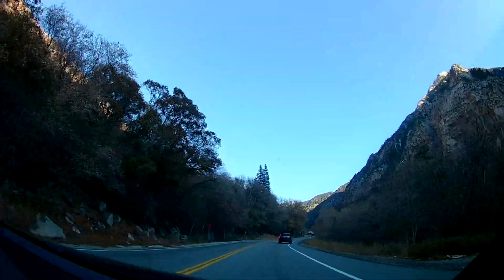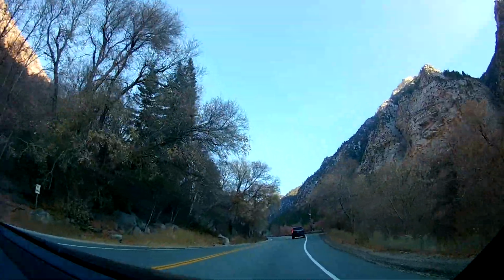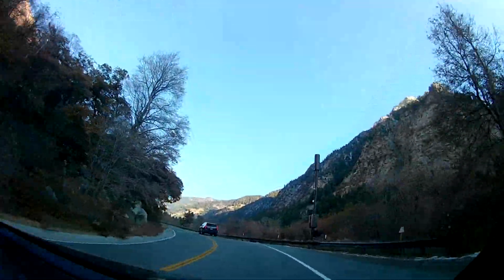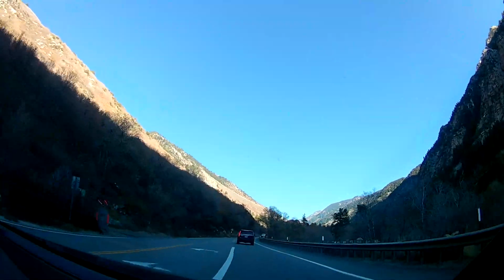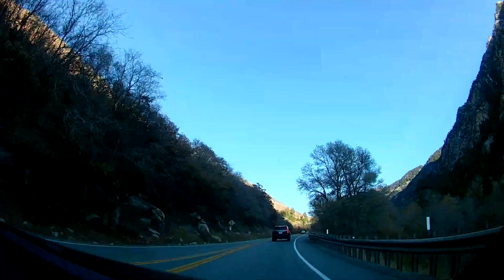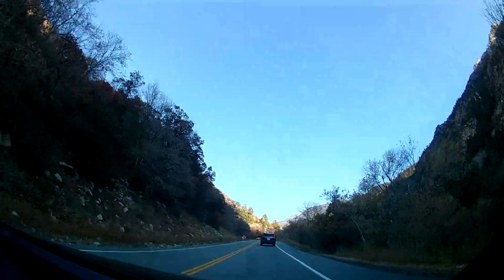I am seeing the downfalls of turbo cars by driving this. And this thing is so smooth and happy to rev. It's just a pleasure to rev it out. That was 5,500 RPM. The throttle response, of course, is instant.